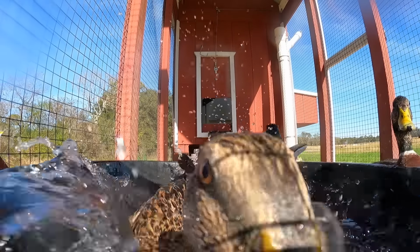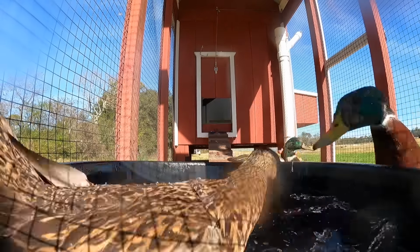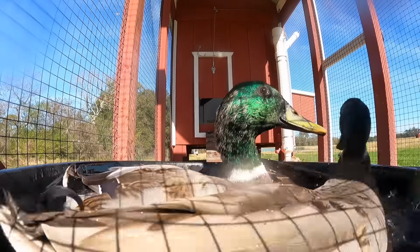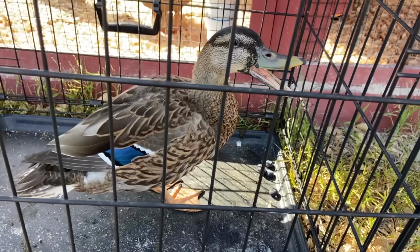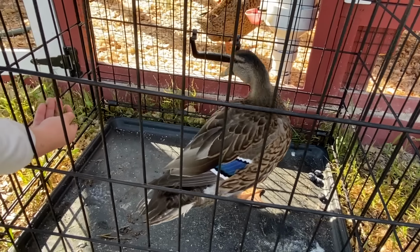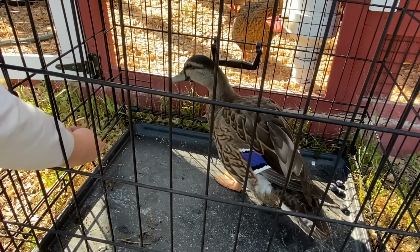Well, a lot of you commented and said that you should never just have one female with a male because they get so aggressive during breeding season that you should always at least have a couple of mallard hens. So Liz talked to a guy that was giving his female duck away, and we thought it was going to be a perfect fit, and you can see that's the duck inside the pen the day that we got it.